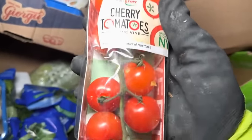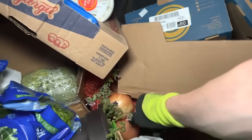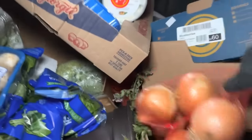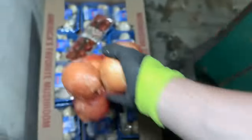Oh, we got the cherry tomatoes! Heck yeah! Any mold in there? Not that I see. What are you seeing over there? He's looking over here, guys. I don't know what he's looking for. Yeah, get between those cracks. Ooh, we got some onions. Look at that. Those are delicious.